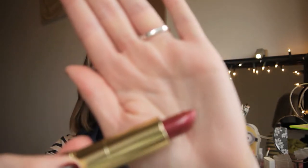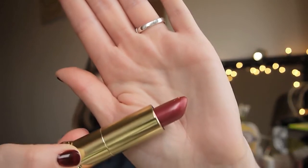So we've covered pinks, daytime ones, sort of darker reds, brighter reds, and now we're on to the purplier tone ones. I'm trying to get through this relatively quickly so this video isn't massively long. And the first one I have for you is from Max Factor again, and it is in Mulberry. As I mentioned, I have done a review on these two lipsticks because I utterly fell in love with the formula and the colour of them.